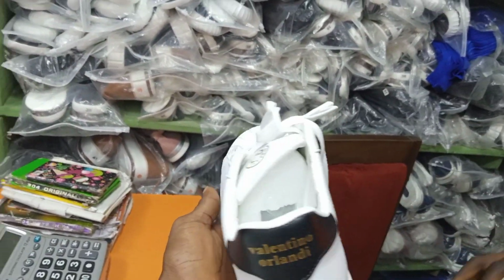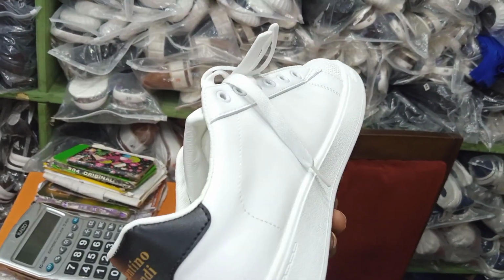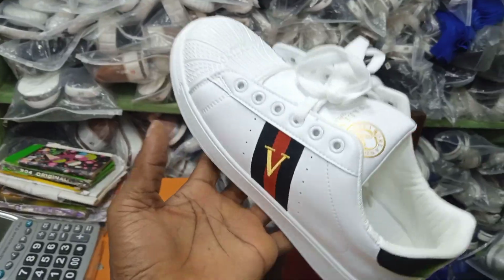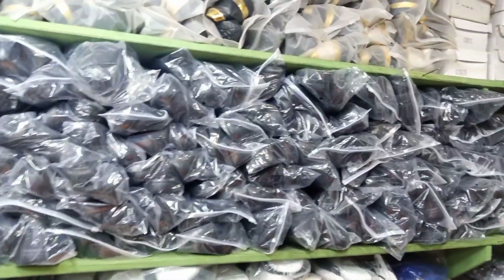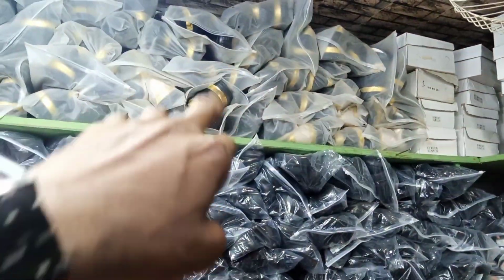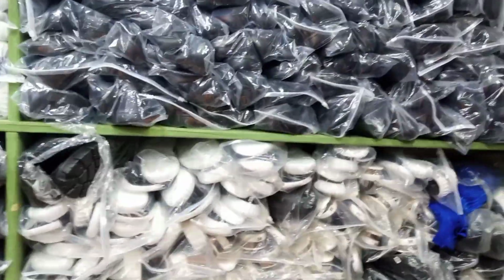Valentino. And it's 13K. Okay, this is a Valentino. 13K with no bargain, you understand? Okay, this is 13,000. What about this one?